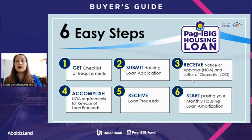Along with the notice of approval are the conditions. Usually, it's the transfer of the title to the borrower. But this is under the retail scheme of taking out the loan. It's different with availing through AboitizLand, because AboitizLand is our accredited developer, and we have a special arrangement for those accredited with Pag-IBIG Fund. So in this case, instead of requiring a transfer of the title, the buyers of AboitizLand will just require an annotation of the contract to sell to the deed of assignment with CTS and SPN buyer's conformity.